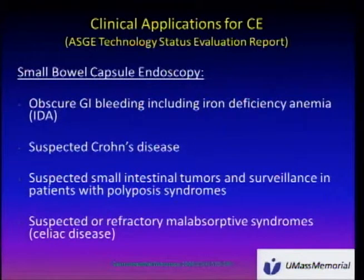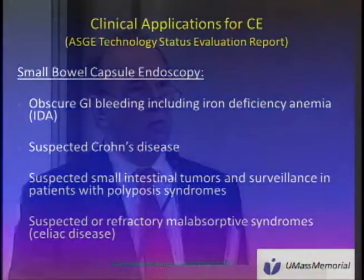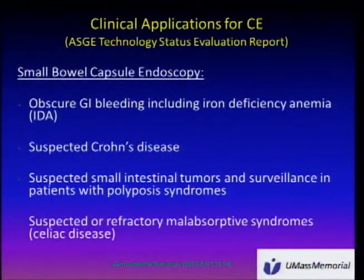Crohn's disease, an unpleasant inflammatory condition of the small and large bowel. This is a great device for making an early diagnosis of that condition. We can detect small bowel tumors. These are relatively rare compared with colon cancer, but nevertheless, they're somewhere between 8,000 and 12,000 a year. And one particular type is becoming much more common, with a 4-fold increase in the last 20 years. And we're able to survey these patients with what we call polyposis syndromes. They genetically are predetermined to develop polyps in the small intestine. Now we can non-invasively follow these people quite efficiently.